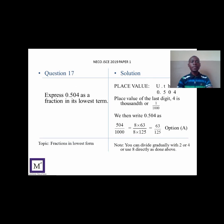Question 17. Express 0.504 as a fraction in its lowest term. Now, the first thing you do is write this 0.504 as a fraction. One way to do it is to use the place value system. The other way to do it is to shift the decimal. But the place value system is the standard way to do it, while shifting the decimal is just a shortcut to the place value system. So watch the way I'm going to do this right now.